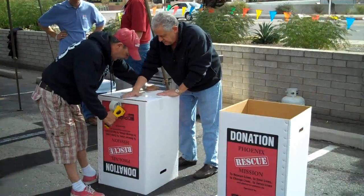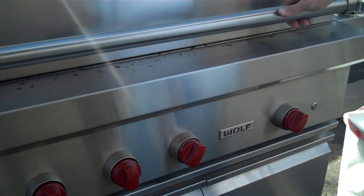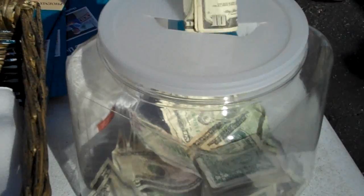That's the address here. And today they're raising money for the Phoenix Rescue Mission, which serves homeless men, women, and children. And boy, never underestimate the power of the grill. That billowing smoke from burgers and brats can bring bucks.